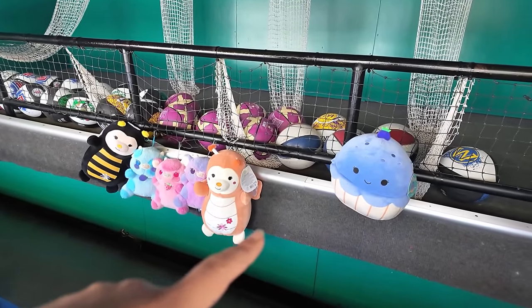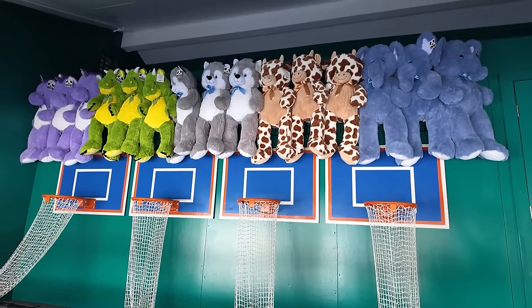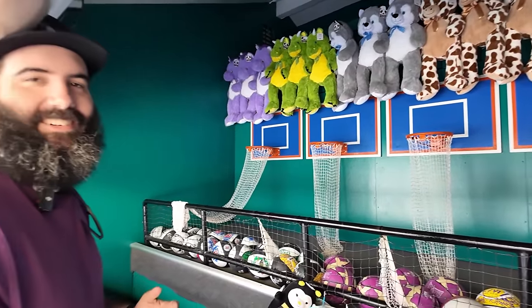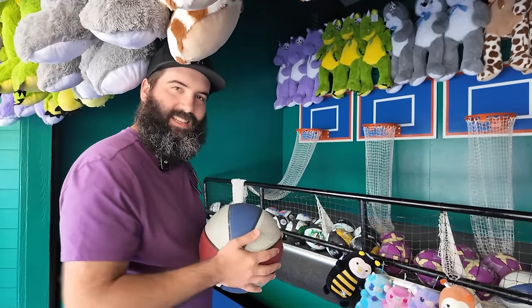you get one of the hug me's or this little blueberry pie, and then two in for the big plushies. That's good. And if you get all three, you get both. You get both, that's crazy. I've never heard of an intentional two prize win. I know, right? I'm kind of obsessed with that.